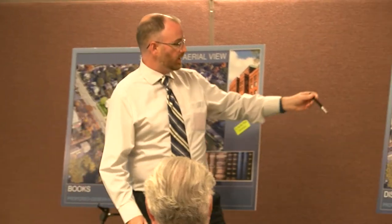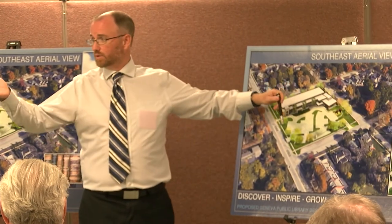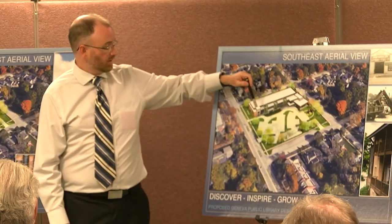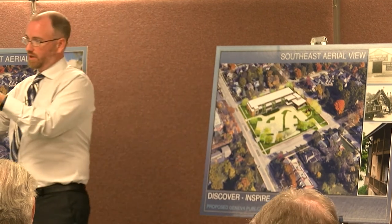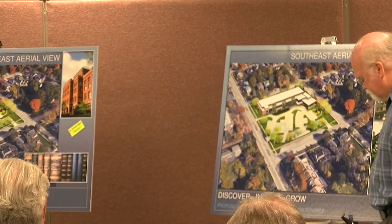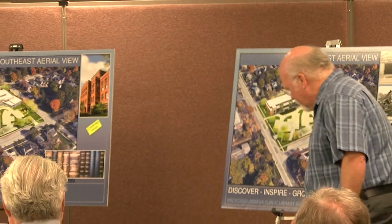And then this one here, this box bump out that you were talking about earlier, that little piece, has outdoor reading here, and then this large box, the corner of it is cut away to have a screened-in porch type reading area.